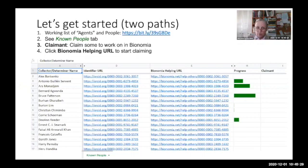Thanks. So in this sheet that you are going to open at the moment, you're going to see two tabs. So just give you a second to open it.